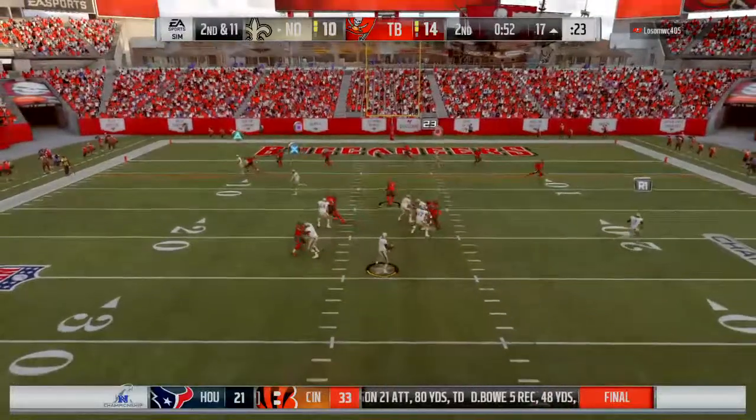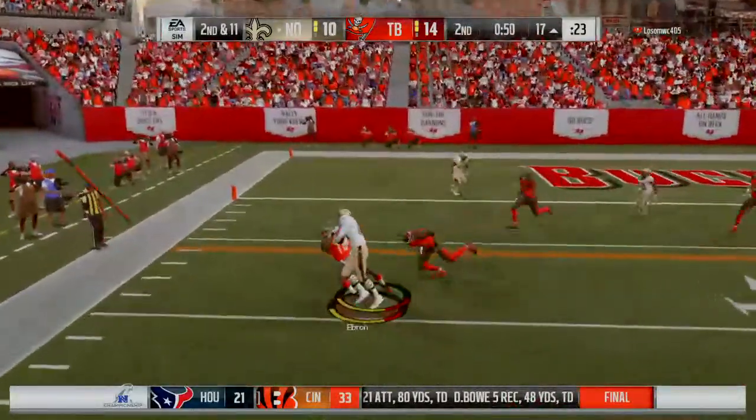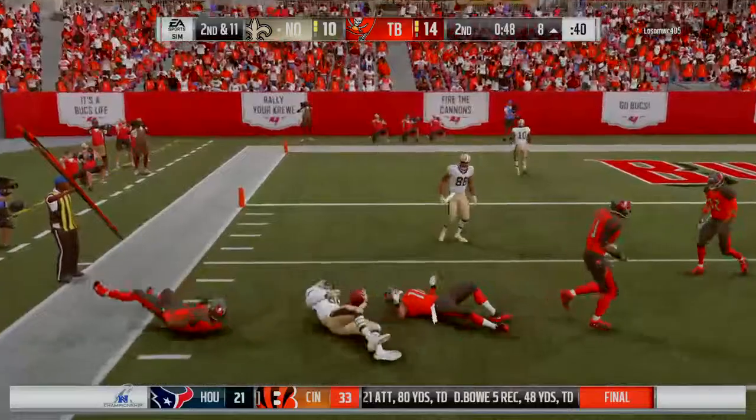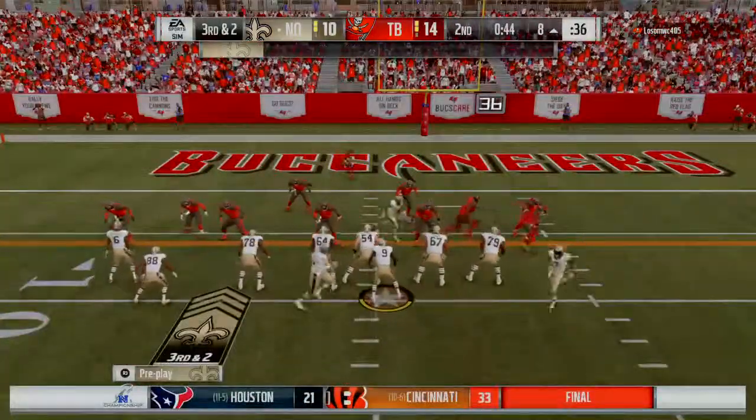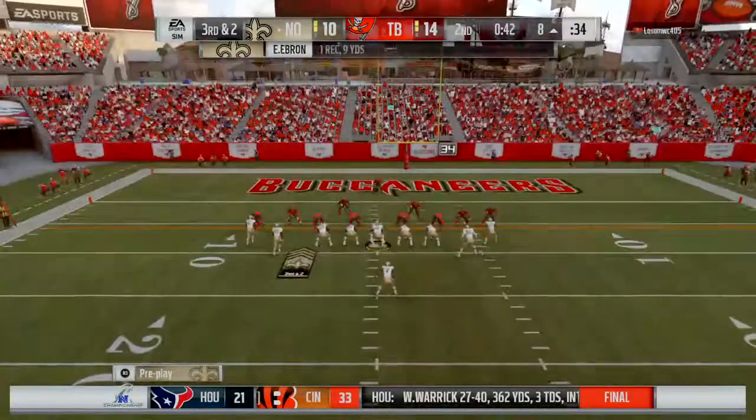Breeze to throw on 2nd down. That's going to be caught at the 10-yard line. And he's able to work it here to the 8-yard line. They'll get 9 there as that sets them up better for third down.